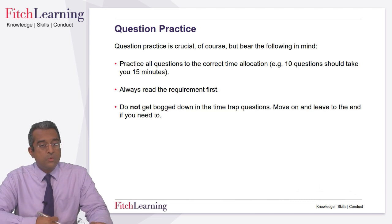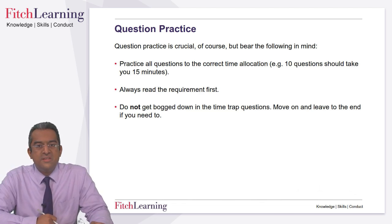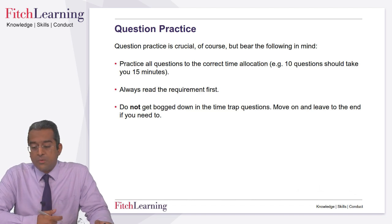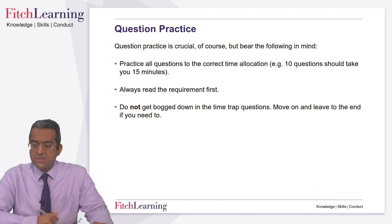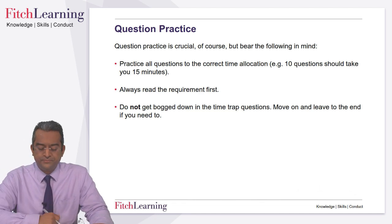And it's all worth one mark as well. So nothing deserves more time than it needs to be, right? Every question deserves its 1.5 minutes, not more, not less. I know that some questions will take more than 1.5 minutes when you're doing a longer calculation. What I mean is, when you know you're just wasting time on a question, just leave it.